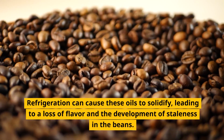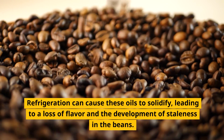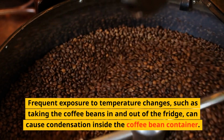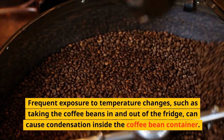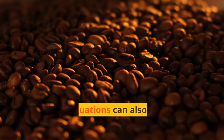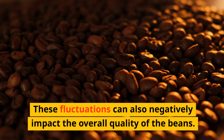Refrigeration can cause these oils to solidify, leading to a loss of flavor and the development of staleness in the beans. Frequent exposure to temperature changes, such as taking the coffee beans in and out of the fridge, can cause condensation inside the coffee bean container. These fluctuations can also negatively impact the overall quality of the beans.